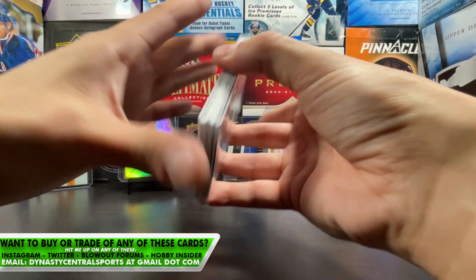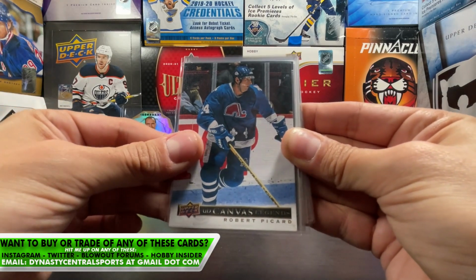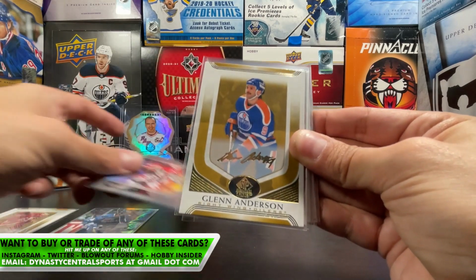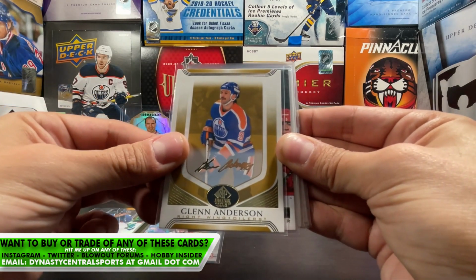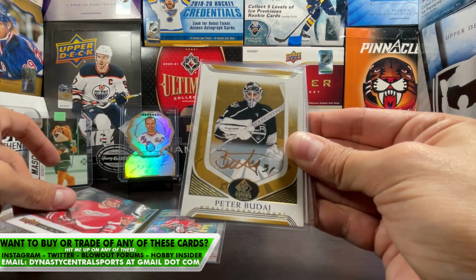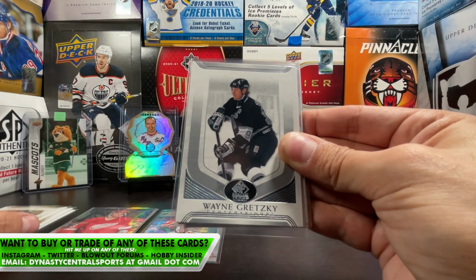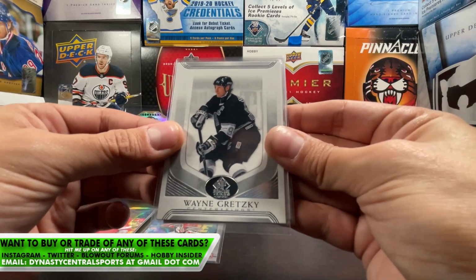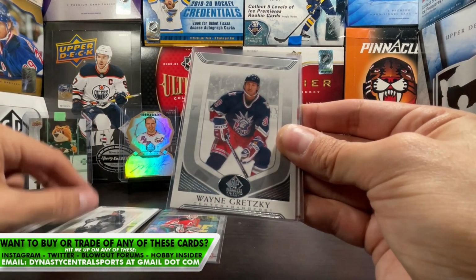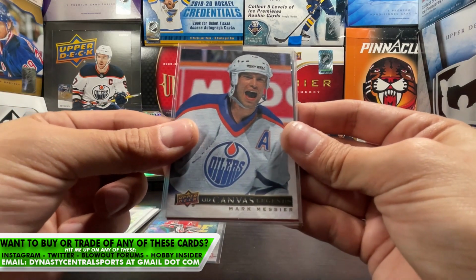Cards that got sleeves. We got Guy Schwannard, Gold Scripts, UD Canvas, Robert Picard, Profiles of Martin Brodeur, Gold Scripts, a Glenn Anderson, UD Canvas, a Joey Kocur. We got a Peter Budaj Gold Scripts. I know they're not called Gold Scripts, but pretty much that's what I'm calling them. Base Gretzky on the Kings. We got a base Gretzky on the Rangers. We got a UD Canvas, Mark Messier.